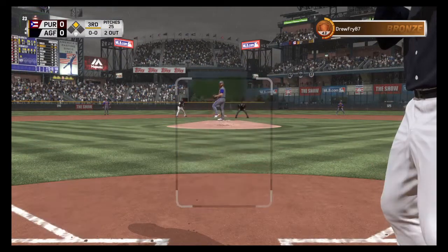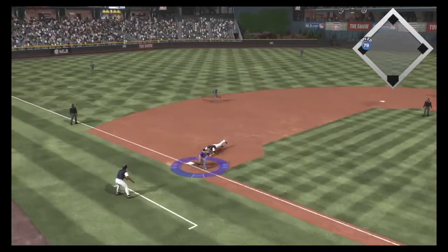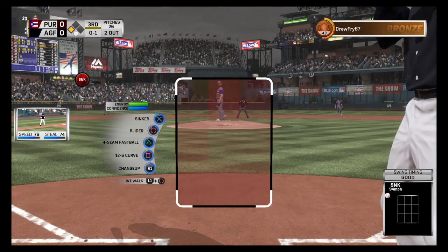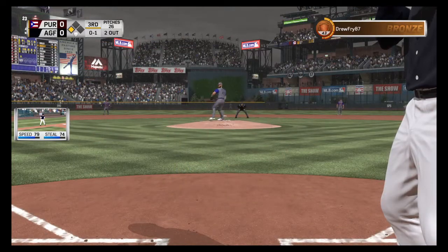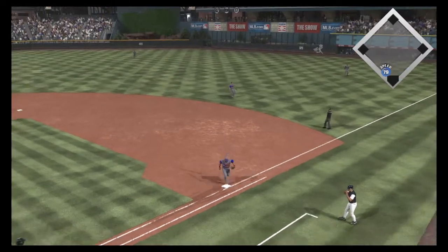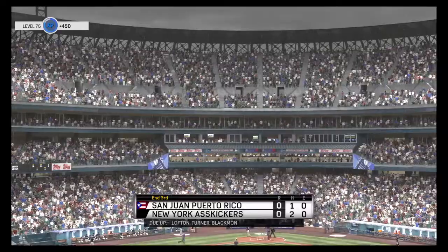Left fielder number 23. Runner breaks for third. Hit swung on and missed. The throw is not in time as he just gets in ahead of the throw. Here's the 0-1. This is on the ground over to first. Morales has it, and he'll step on the bag himself, and the inning is over.